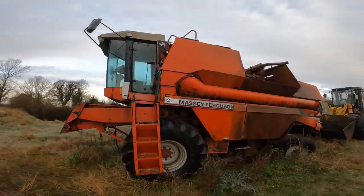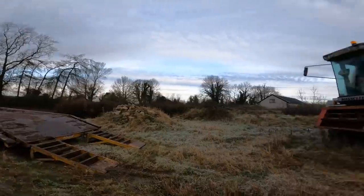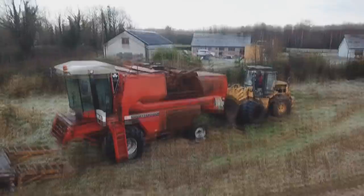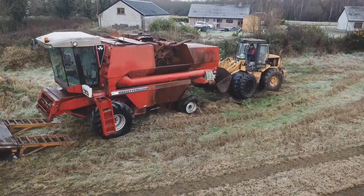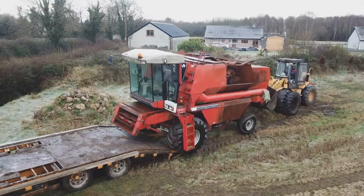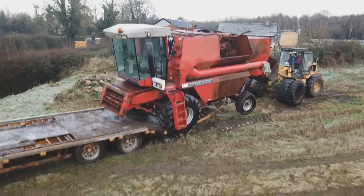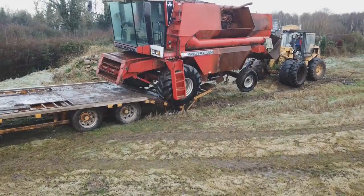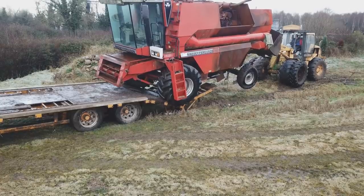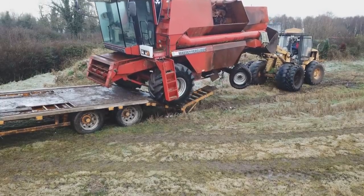We'll put down this camera and we go get that girl onto that low loader, hopefully without any issues. Hopefully, fingers crossed.